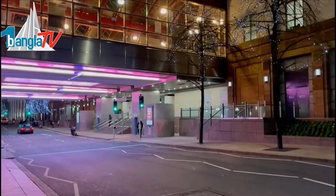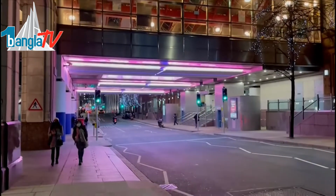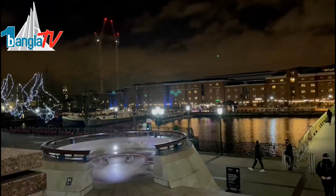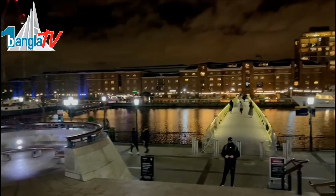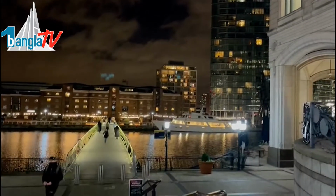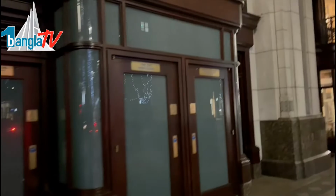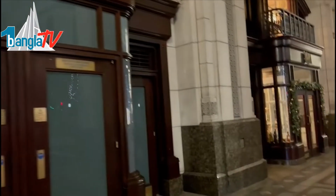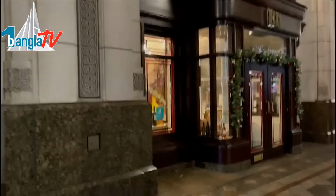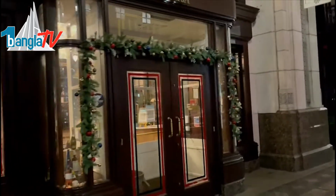The Canary Wharf station, everything is very nice, very brightly lit. The bridge connects you to the other side. Very beautiful. The shops, and for Christmas they got the bar and restaurant ready, but because of lockdown tier 3 it's closed.